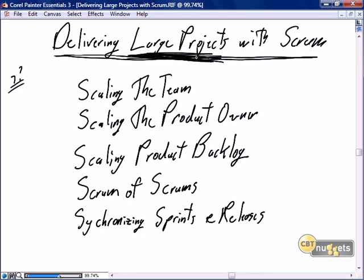Scrum scales very easily, Scrum scales very well, and in this nugget we're going to focus specifically on the scaling of Scrum, and we're going to focus on how we scale the team, realizing that we are going to need 20 to 25 people to deliver the business functionality in the required time frame. How do we scale the team?